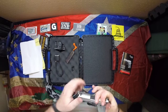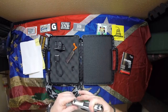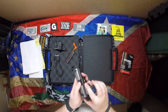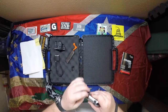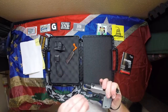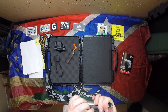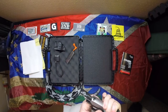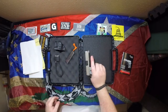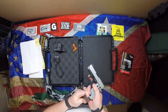One weird thing I did determine: when you pull this back, you do have to make sure the barrel stays in the forward position, otherwise it won't let that pin go back in properly. Easy enough to break down, a little field strip so you can clean it.